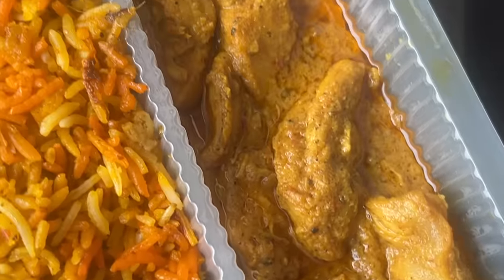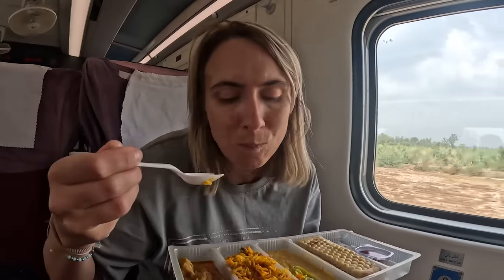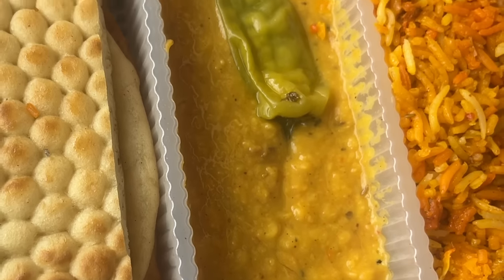It smells good. Oh, that is so good. It's like a mild curry, not too spicy, kind of with a creamy sauce. It's not the hottest, but we can live with that. Then we got our rice, which looks like it might even have meat in there. Maybe a veg. Then we got our lentil curry. It's gone a bit dry.